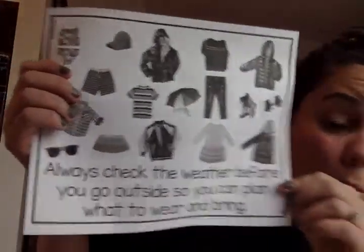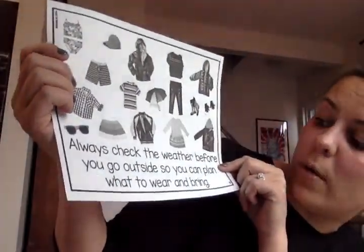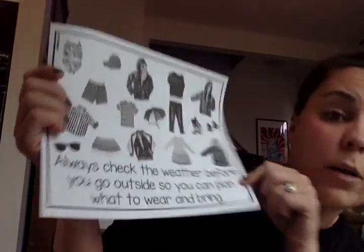Now, it's very, very important that you always check the weather before you go outside so you can plan what to wear and what to bring. So earlier this year in science, I brought a bunch of clothes from home and we practiced and decided what we needed to wear when the weather was being different, right? If the weather's really warm and sunny outside, you might want to wear some shorts. But what if the weather decides to be very, very cold and snowy? You'll definitely need to wear a jacket, right? And a hat and mittens and a scarf, right? So it's very important to dress for the weather.